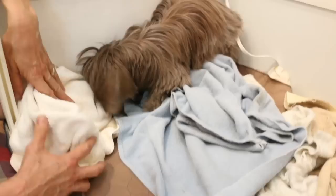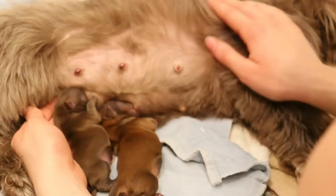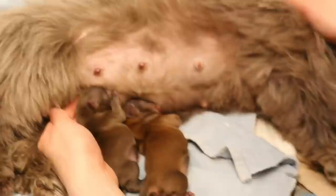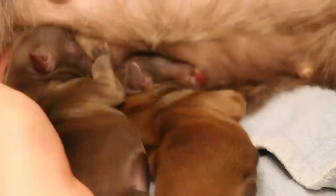Some dirty towels over there. Little girl's just chugging away. We had him over there on the heating pad, but we decided to get him back on for a little bit to help her push that third baby out, because she was taking a while. It doesn't ever hurt to have one nursing on there.